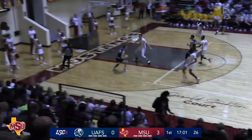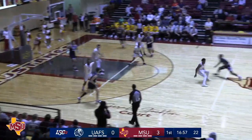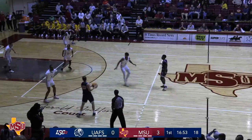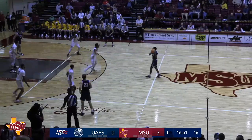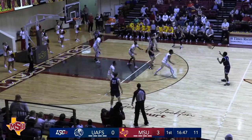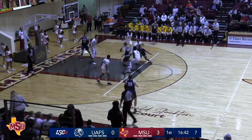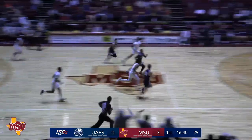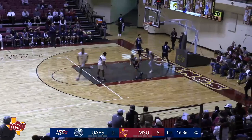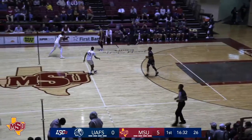Ingram gets to Anderson. Anderson drives in, throws to the left corner for Brown. Or pardon me, that's Slater on the left side. Now Brown has it in the left front court. Between the circles to Bush. Slater at the foul line receives it. Back to Bush. Bush into the paint, stripped. Davison comes away with it. Davison driving in and scoring for Midwestern State. Davison has his first 2 points, and the Mustangs lead 5-0.